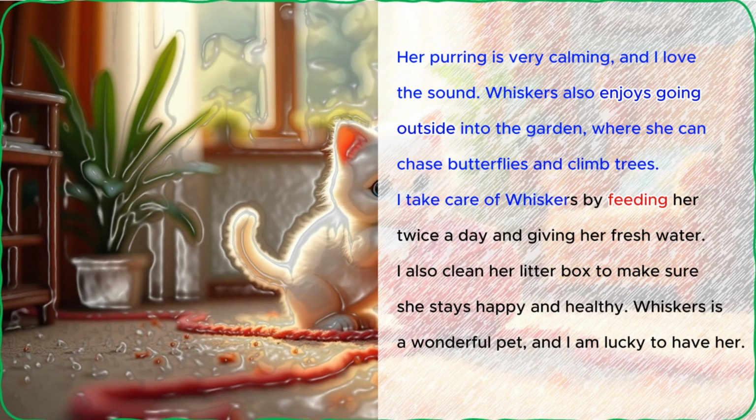I take care of Whiskers by feeding her twice a day and giving her fresh water. I also clean her litter box to make sure she stays happy and healthy. Whiskers is a wonderful pet, and I am lucky to have her.